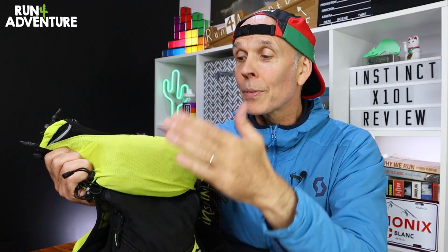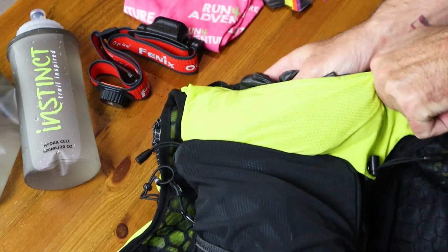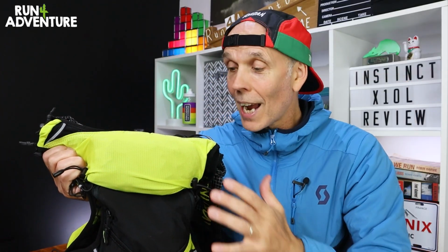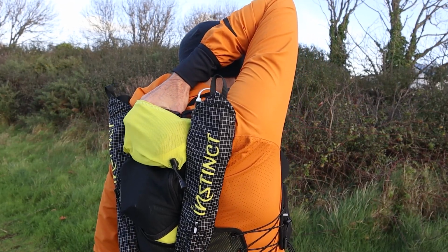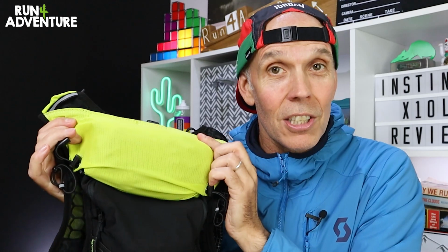And then on top of that, at the top of the vest, you can see we've got this yellow horizontal stuff mesh pocket. Again, this is ideal for stowing away your waterproof jacket because it's really easy to access and you can grab that jacket out on the move just in case the weather takes a turn for the worst.